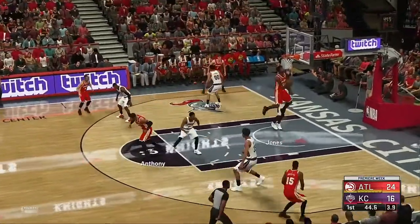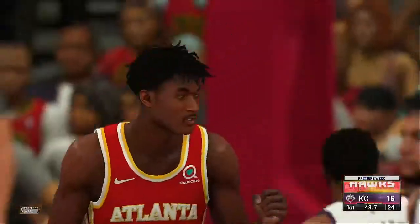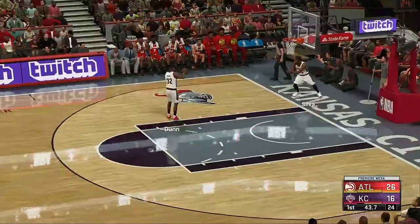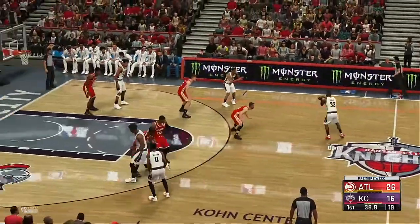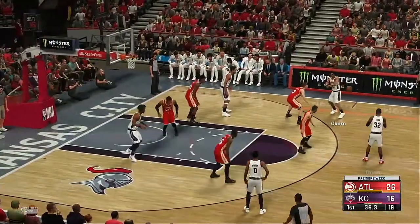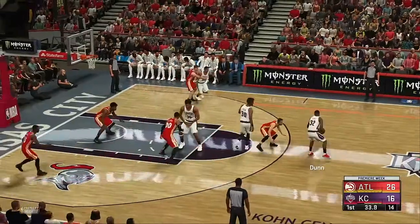Down to 5 on the shot clock. Jones. Yes, that goes in. Yeah, they have gone full throttle from the opening tip, showing no signs of letting up. Already ahead by double digits, trying to run away and not look back.